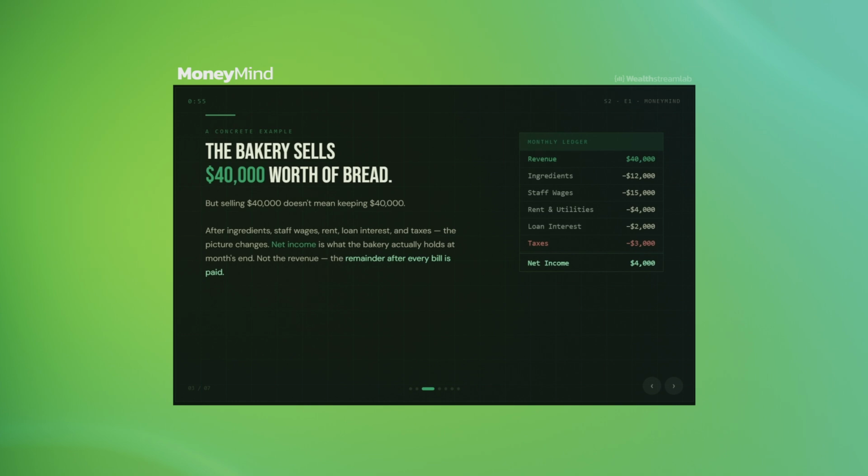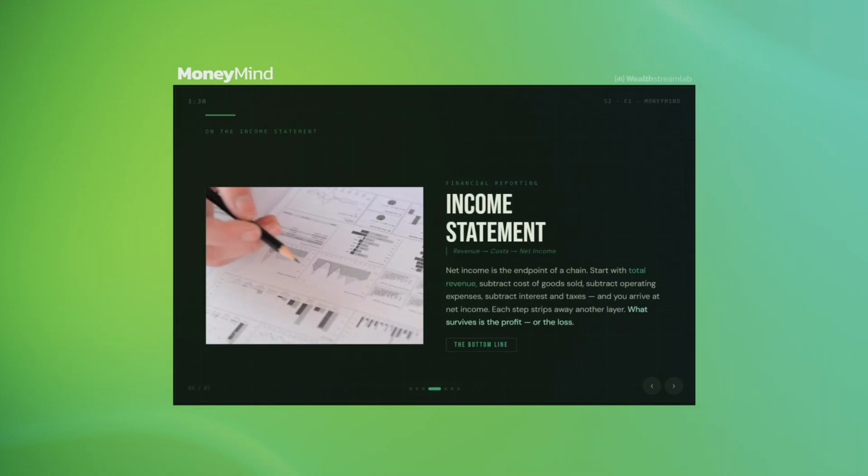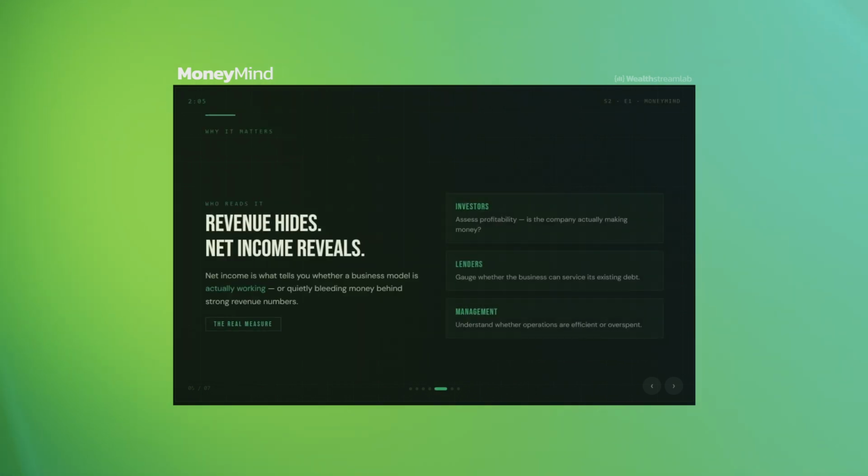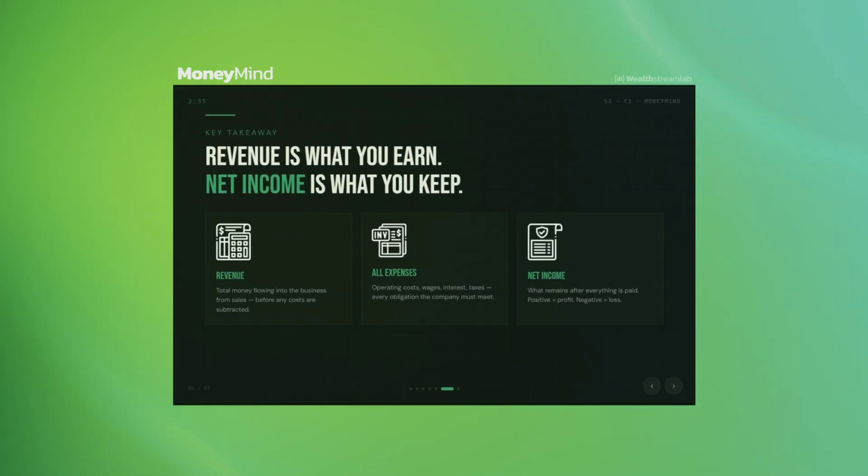Net income appears at the bottom of the income statement, one of the 3 core financial documents a company produces. Investors look at it to assess whether a company is profitable. Lenders use it to gauge whether a business can service its debt. And internally, management uses it to understand whether the business model is actually working, or quietly bleeding money behind strong revenue numbers. Revenue tells you what a business earned. Net income tells you what it kept. Those 2 numbers can look very different, and net income is always the one that tells the real story.